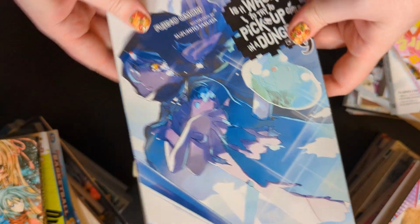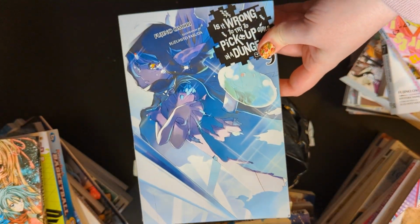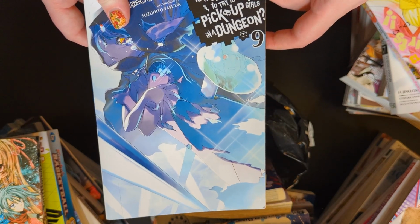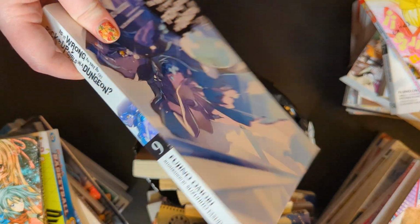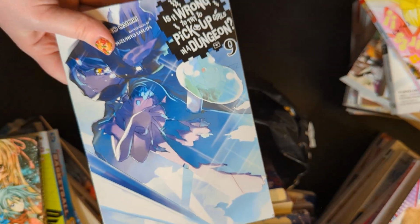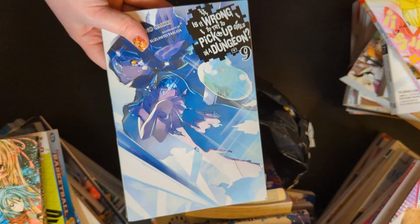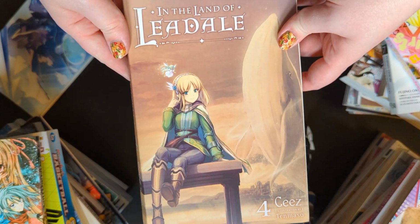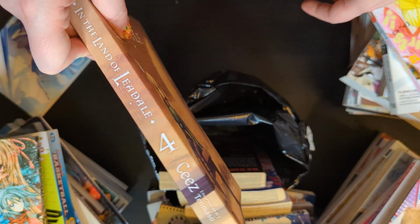Next we have Is It Wrong to Pick Up Girls in a Dungeon Volume 9, and this is the main series. He was missing volumes 9 and 10 before he was up to date. Now he's only missing volume 10. He'll be so excited, because I think that's one of the things that was putting him off, was having gaps in the series before starting to read it, because he kind of binges quite a lot with his light novels. So clean.